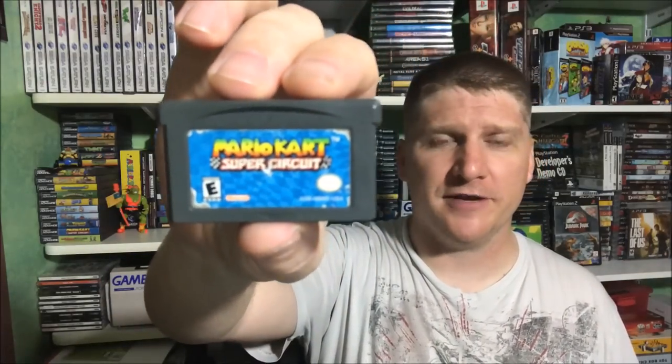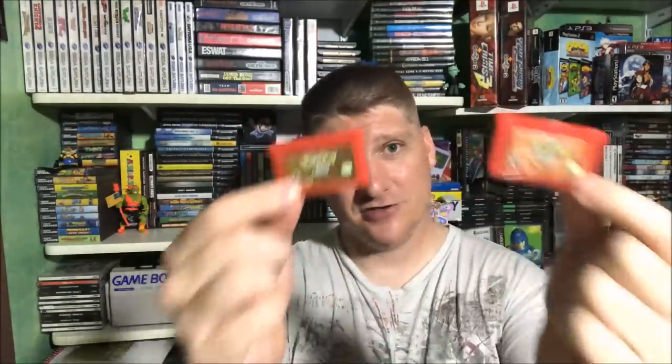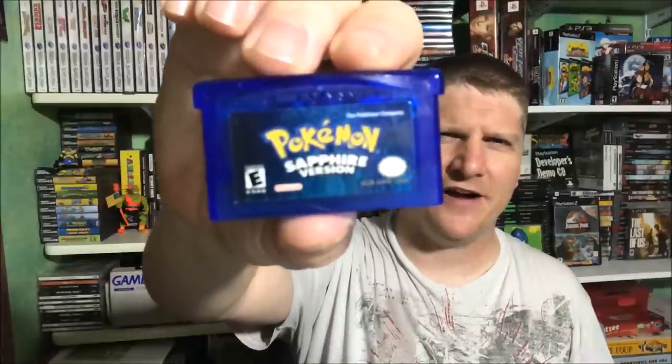Mario Kart Super Circuit, which is a flipper. I'm going to flip that one. Label's a little dinged up, got a nice little center punch right there, but again, it's a Mario Kart game. Amazingly enough, he didn't charge me the Mario tax on an older Mario game, but whatever. Not one, but two copies of Pokemon Fire Red. These are legit copies. The boards are legit. I haven't tested to see if they save yet. That's sort of my son's thing, so he'll tell me if they save. But yeah, Super Circuit, two copies of Fire Red, one copy of Pokemon Sapphire.